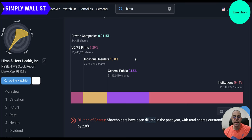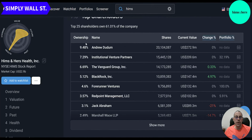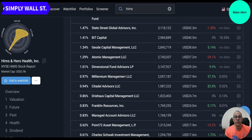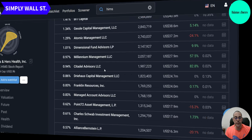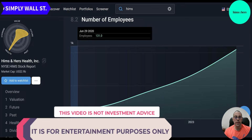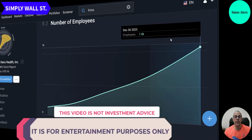54% of the company is held by institutions, 1/4 by the general public, 14% by individuals, and 7% by VC and private equity firms. The CEO is the biggest shareholder at 9.5%. Then a VC firm, Institutional Venture Partners, owns 7.3%. Then Vanguard, BlackRock. And there's lots of names you probably haven't seen before, because they're smaller private equity and some hedge funds. They've increased their employees a lot over the years, from only 131 in 2020 to 1,000 currently. And the ticker trades on the Deutsche Börse and New York Stock Exchange.